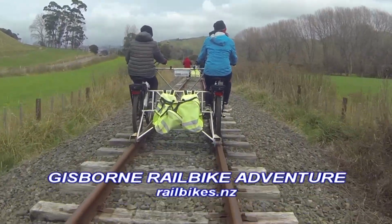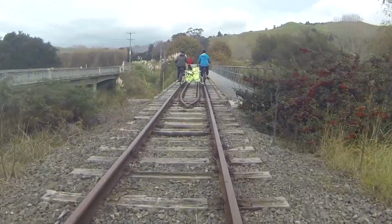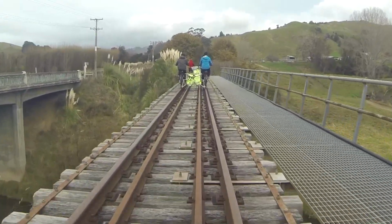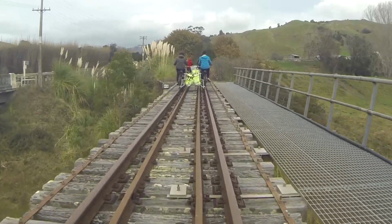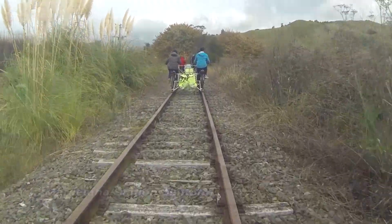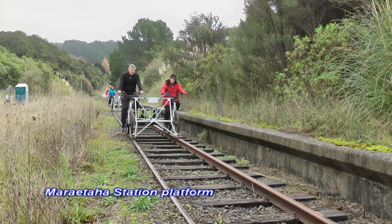With the Gisborne to KiwiRail line closed due to major washouts, Jeff Main from Gisborne Rail Bike Adventures has secured a lease on 2 sections of the undamaged line to operate a unique rail bike experience. We feature the half-day guided beach loop section. The tandem cycles allow you to ride side by side with no balancing or steering required, leaving your hands free to take photos and video.